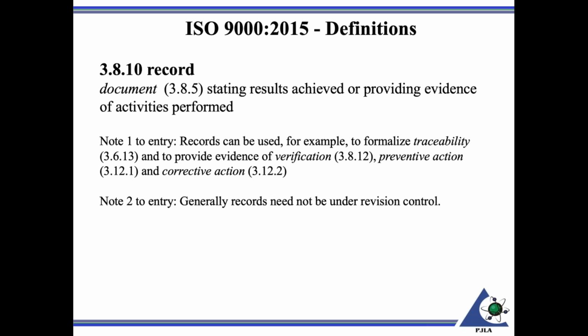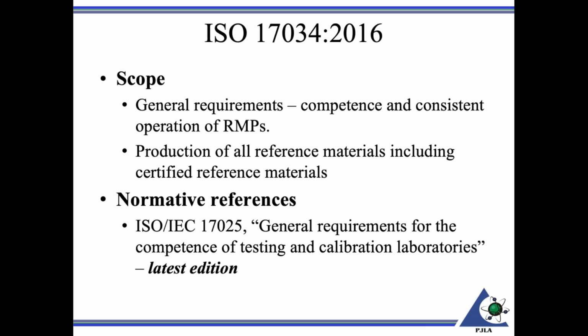What's a record? Well, it too is a document, but it states the results achieved and provides evidence of the activities performed. So we'll see throughout that, whenever it says a record, well, what does that kind of mean? Obviously, different people think different things, but in general, it can be used to formalize traceability. That could be traceability of product or traceability of property values, or it could provide evidence of verification and things of that nature.